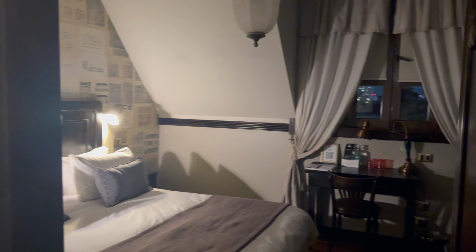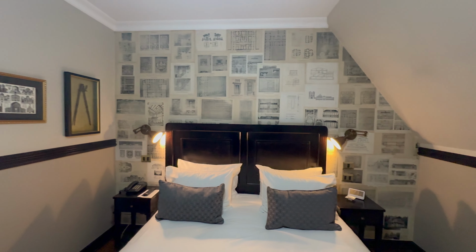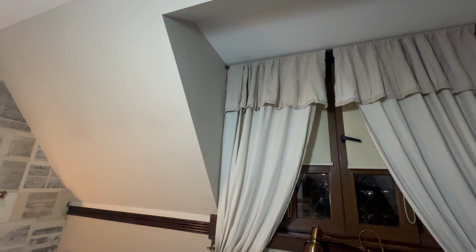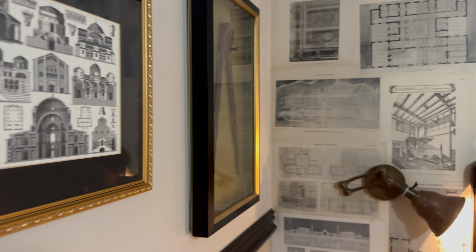Once inside, you'll see the unique theming of the room. You see, each individual room has a special theme, referencing the artists that once lived here. I stayed in the architecture-themed room, very fitting since I am an architecture student. So here's what I found.